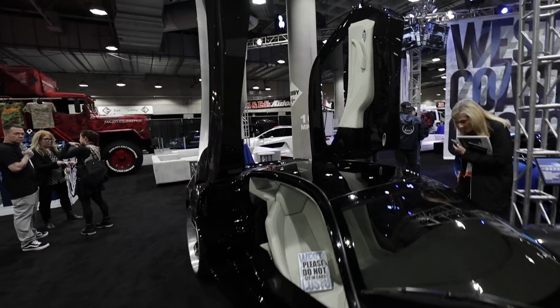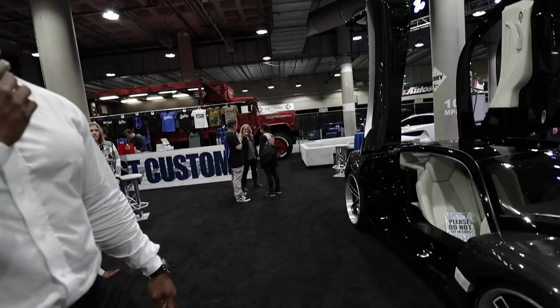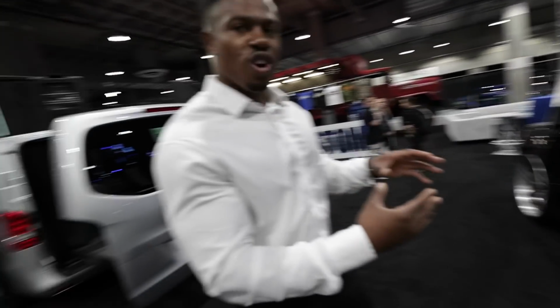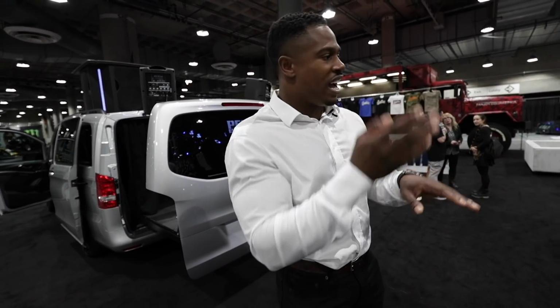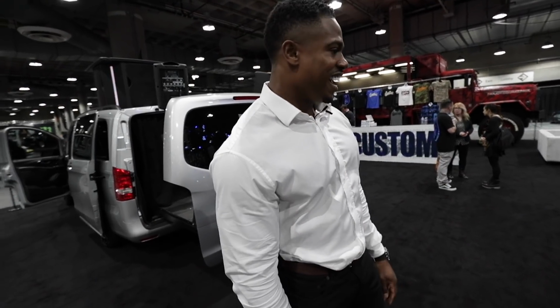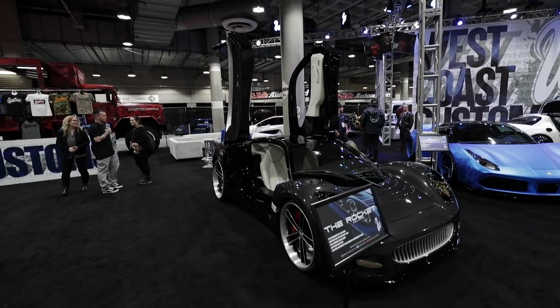Oh, that is cool. Did you picture it being like that? No, I didn't. I couldn't tell where the hinges were, so I wasn't sure if it was going to go up like the SLS, or whether it was going to be a dihedral kind of door. But that makes sense. That is crazy. Goes up real high though.